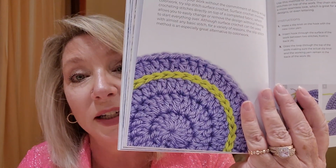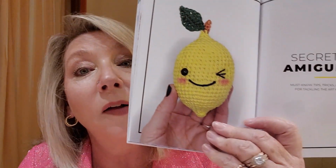And then if you're just really opposed to doing a color change using your yarn, you can always just do a single stitch afterwards, you know, like a crochet stitch, and change your colors that way. So it gives you a lot of information. And here's a whole section on the secrets of amigurumi. And yes, there are some secrets that I have learned with amigurumi.